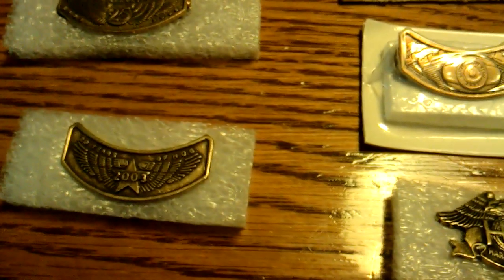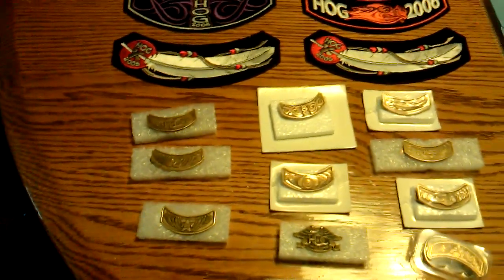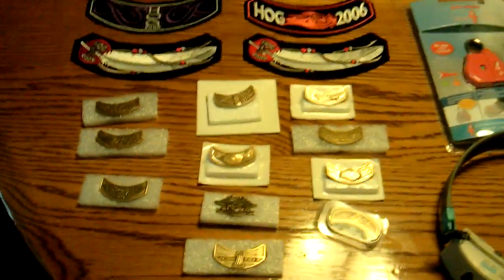I also got these pins. Again, they're newer items. I don't know if it'll focus in on them or not. Not really. But they're all Harley pins. There's 12 of those. And I think they're worth about 10 bucks a piece too, but I did see one, I don't know which one it was now, that they were selling for like $20 to $25.